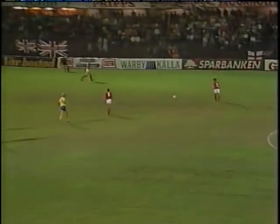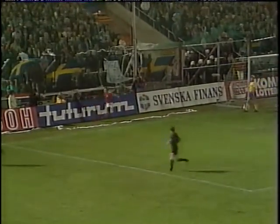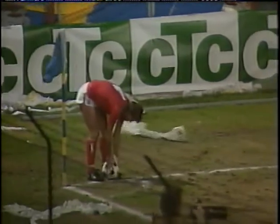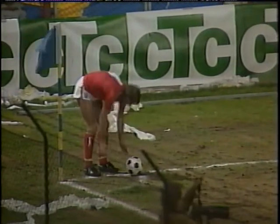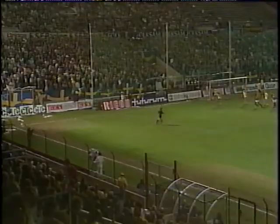And Hoddle drove it into the base of the wall. This is Sansom. And Anderson's in there, and so was Martin, and England have forced a corner, which Hoddle will take. Martin stays deep this time. Butcher and Barnes closer to the kicker.